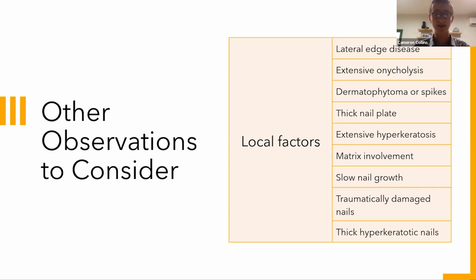Nail thickness and also extensive hyperkeratosis, or that buildup of dermal debris. So it's pretty logical that it can be difficult to treat patients with thick nail plates or subungual hyperkeratosis, as it's more likely to be difficult for the drug to reach sufficient concentrations in that thick hyperkeratotic nail.